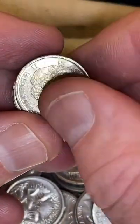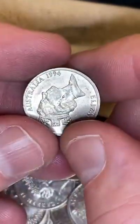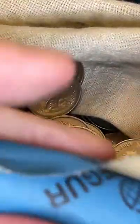'94, got a little stack of 94s that I'll put into my little bag of 94s. Whoops, dropped a few there. Another 94. Alright, got about 7 rolls to go that were sitting in my desk just waiting for me to get through.